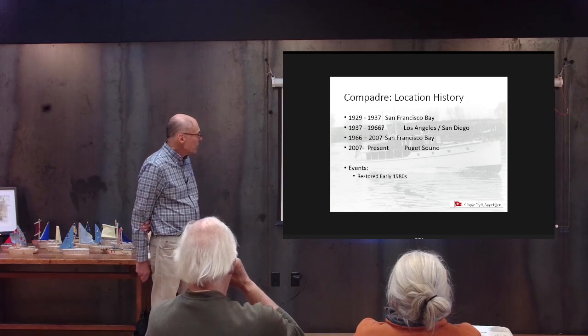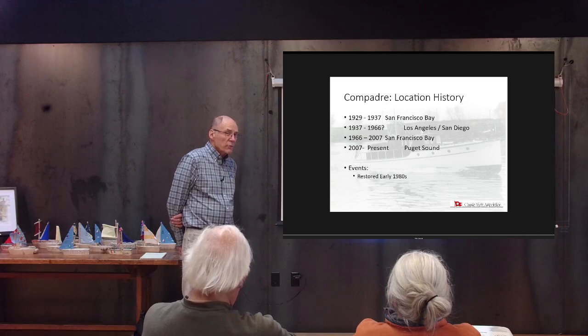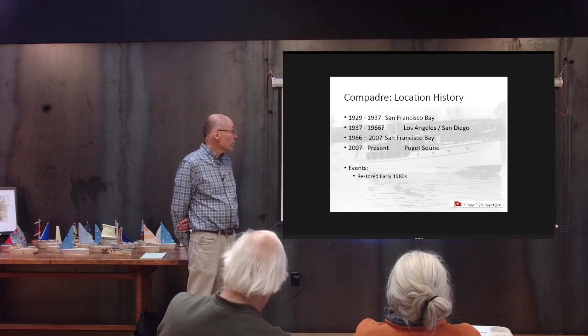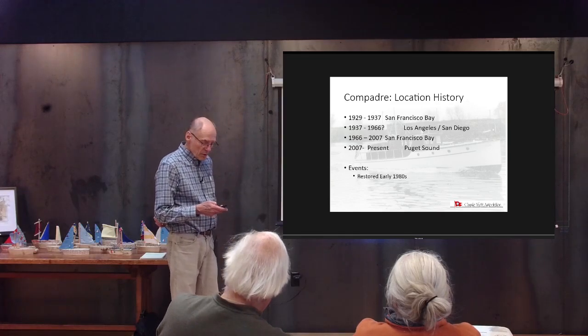It's important to note that in terms of events, the boat was extensively restored in the 1980s. I was told by one previous owner that she was, quote, brought back from the dead. And we can look through the boat and see evidence of where that work took place.